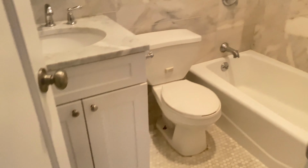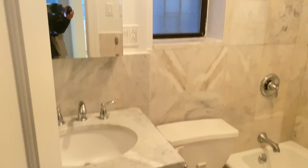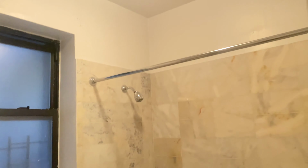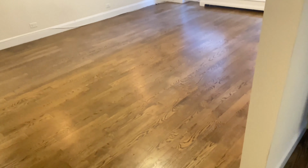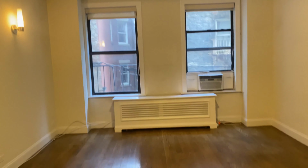Alright, and I'm going to show you the bathroom. There's the bathroom. This window. And this is the reverse view for a lot of space. You can decorate really nicely. And this apartment is very quiet.